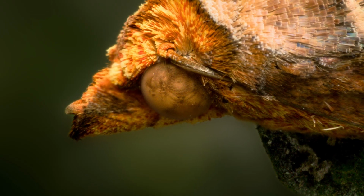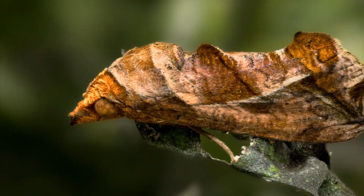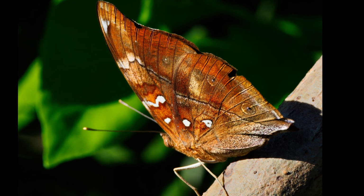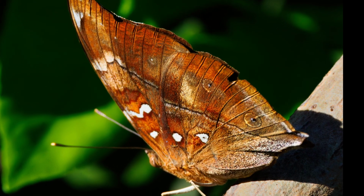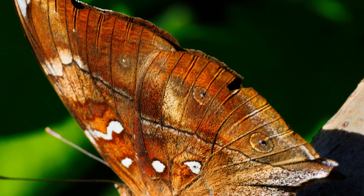You want the eyes in focus, like you would do with any human. However, sometimes you may want to focus on another interesting part. We can appreciate the texture and the colors in this case.